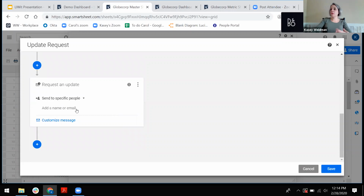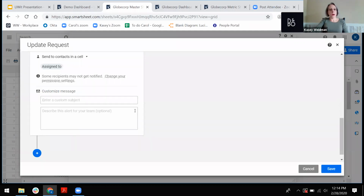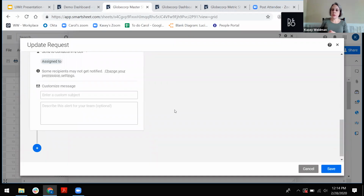And I can either send it to specific people. Maybe you want to set up some sort of an update, a reminder so that it pings you regularly. That's fine. But I want to send it to the contacts in a cell. So I am going to send it to the folks in the assigned to box. You get this little error message right here. It's not really an error, but another beauty of this is, and we'll talk about user types in a little bit, people don't have to be within your organization or even an existing Smartsheet user to get these update requests or reminders. You can change your permission settings to allow whoever you're sending it to get access to it, which is great.